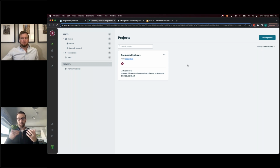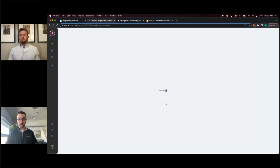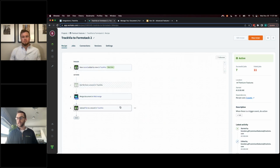Now, how do we actually build these integrations? Well, the beautiful thing of Workato, and one of the reasons why, as TrackVia, we decided to partner with them, is they are also a low-code tool of sorts, but more of a low-code tool for integration building. So, for example, if I take a look at the integration that is running right now that's connecting my TrackVia instance with my WebMerge instance, or my FormStack instance, rather, I can see that this is the recipe that's running.